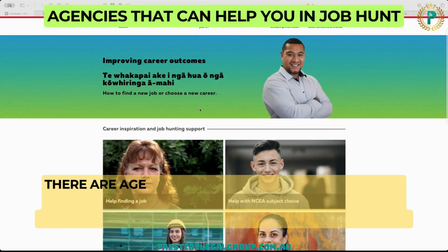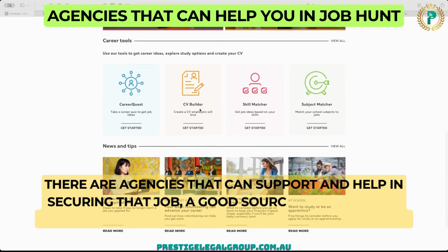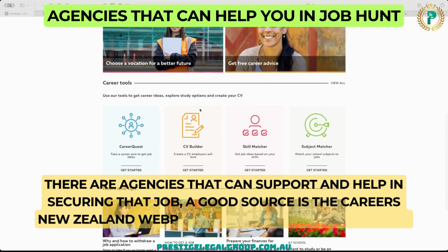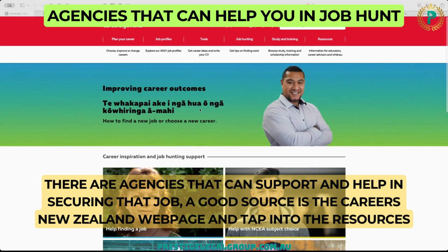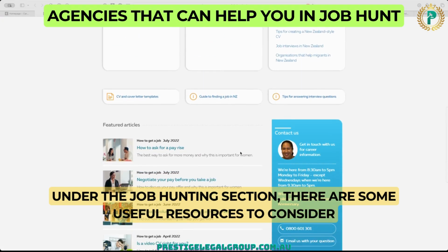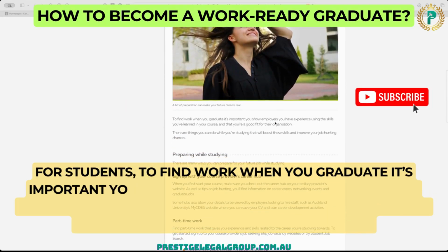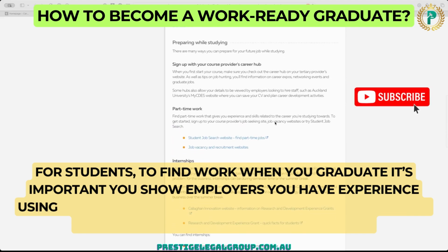There are agencies that can support and help in securing that job. A good source is the Careers New Zealand webpage and tap into the resources available. Under the job hunting section, there are some useful resources to consider. How to become a work ready graduate. This is for students to find work when you graduate.